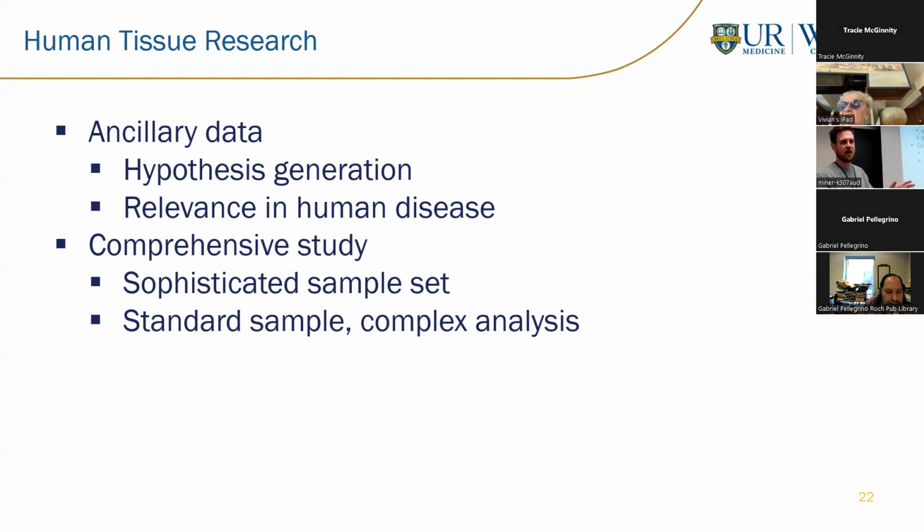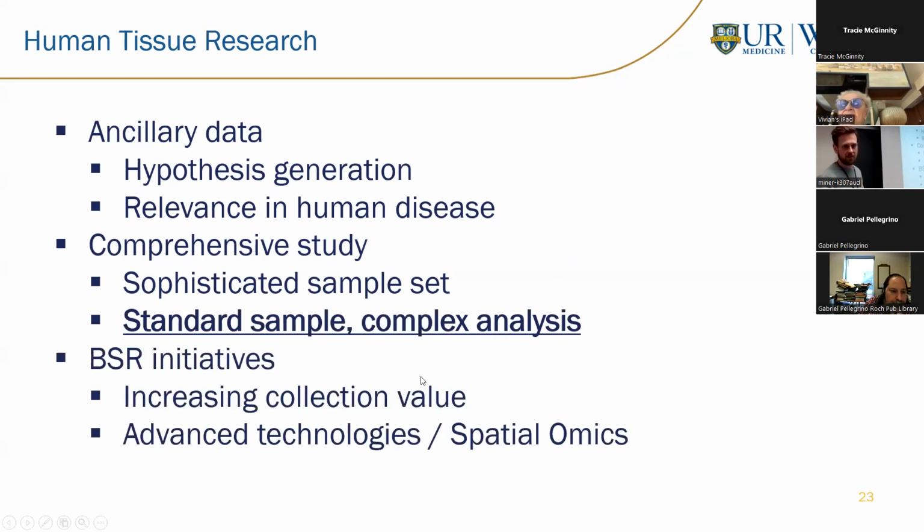You can approach it that way, but you can also use more standard samples and use your analytical technique and really mine data to build a complex story and to do complex analyses. I kind of view those as both sides of the coin. The example I'm going to give is the latter, right? So a standard sample, performing complex analyses and really building a manuscript out of that.